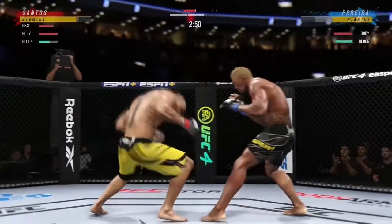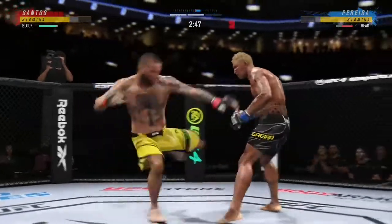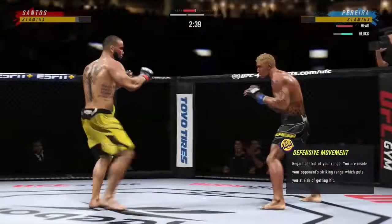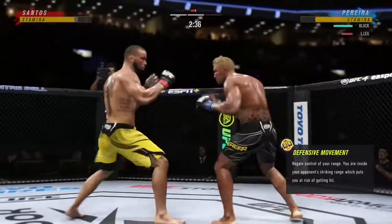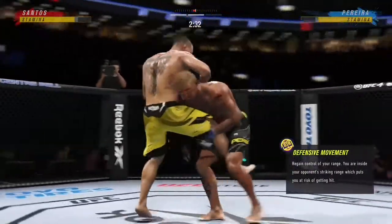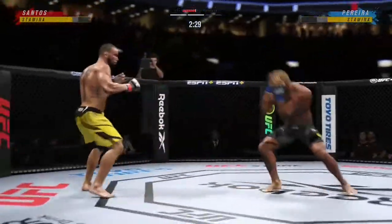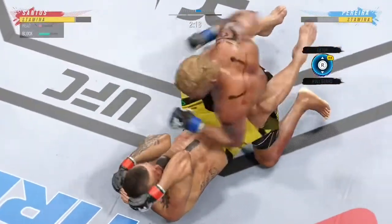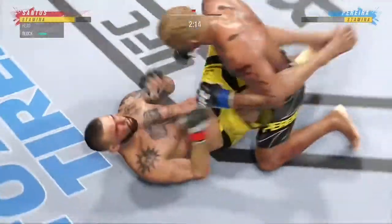Blocks the shot. That one was thrown to end the fight. Yep. Look at how he turns his hip over when he throws that kick. Stuffs that takedown attempt without issue. Whoa! He needs to start looking to finish now because he's got his opponent hurt very bad.